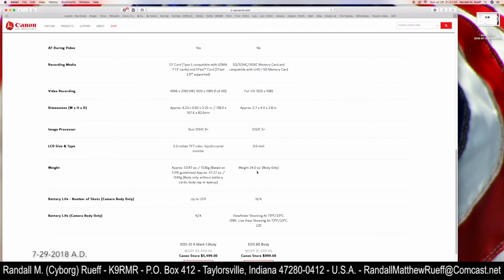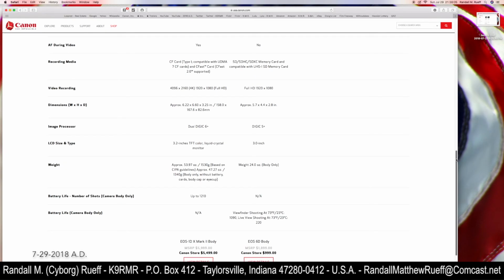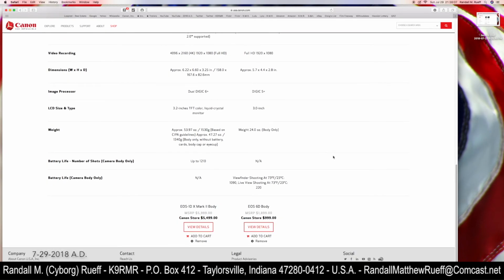The weight, well, obviously the 6D weighs less. Obviously, in fact, it's over half the weight. But you're not getting as much. So, okay, granted, the 6D gets that one. But all things considered, I would give the win to the 1DX because it has so much more. But when it comes to weight, 6D is better.